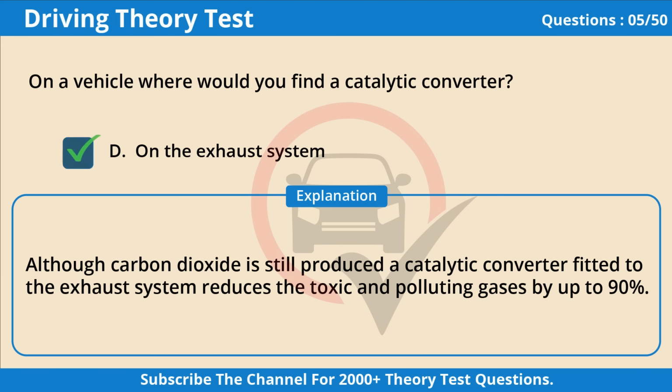Although carbon dioxide is still produced, a catalytic converter fitted to the exhaust system reduces the toxic and polluting gases by up to 90%.